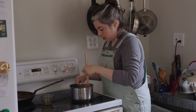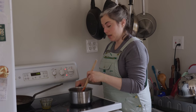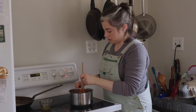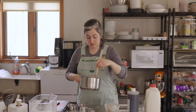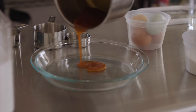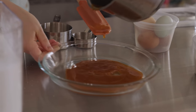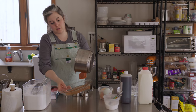Provided that you don't burn it, a darker caramel will give you more of those bittersweet notes. And crème caramel can be really sweet. So I like taking this pretty dark because then you get a nice contrast between the caramel layer and your custard layer. But this is looking good. I'm going to take it off. Now I'm just going to pour this into my pie plate. I haven't greased it, nothing. Try to swirl it around so that it covers the full surface.